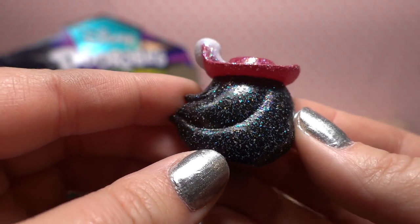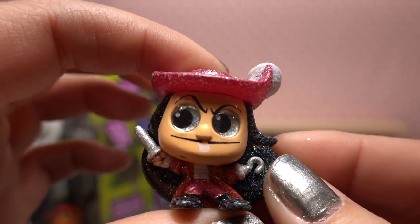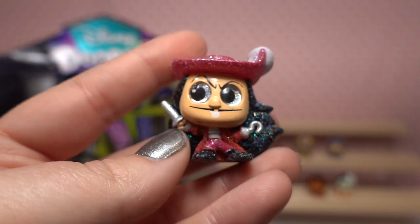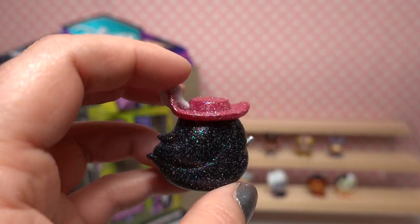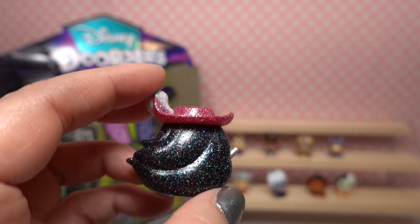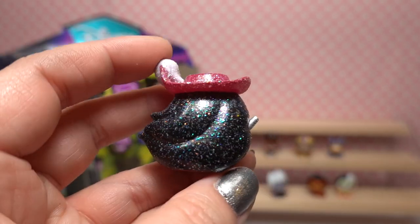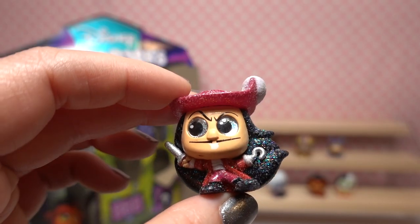Oh, wow. This is what they should have done to Tomatoa, but no, they did it to Captain Hook. Captain Hook, sir. You are gorgeous, first of all. How very dare you have this hair? This is like princess style hair. You know how they say Disney princesses gave me an unrealistic expectation of hair? No, it was Captain Hook.